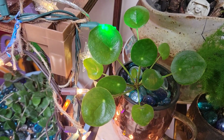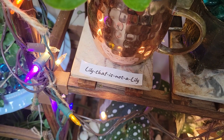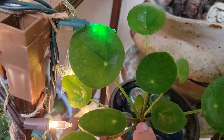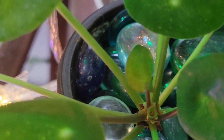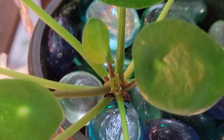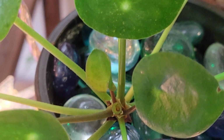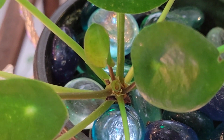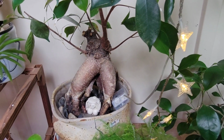And then my lily that is not a lily, that's her name, Lily that is not a lily, because her name is Lily, but she's a friendship plant. Anyway, here's a new leaf, and here, right down here in the center is a very small one. Let me zoom in so we can see. You can see the brand new baby leaf coming in. Barely, but you can see it. If I hold very still. Okay. That's good.